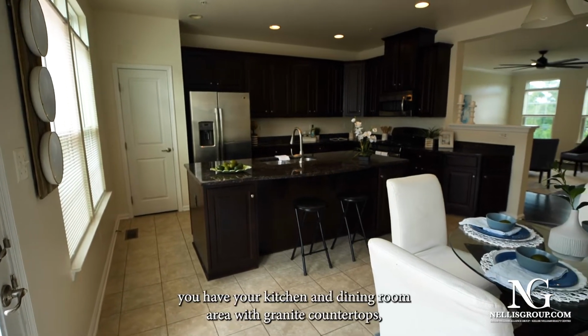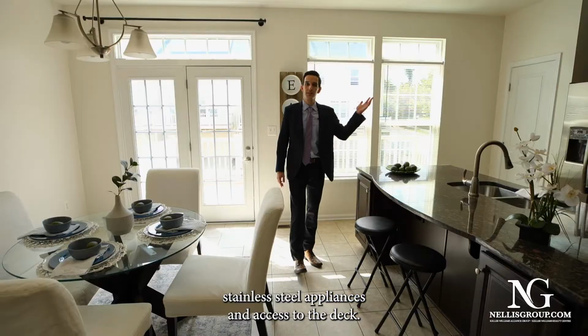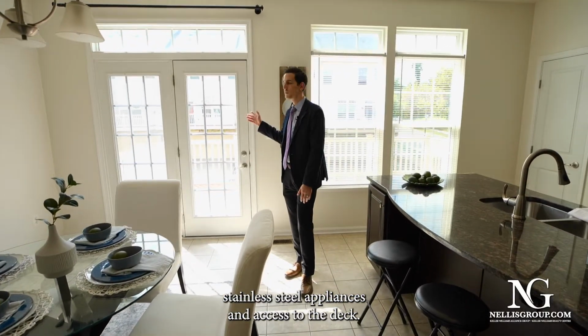Right off the living room, you have your kitchen and dining room area with granite countertops, stainless steel appliances, and access to the deck.